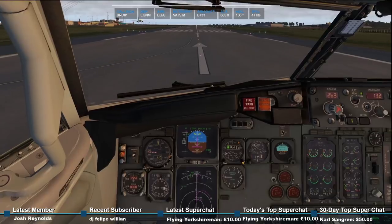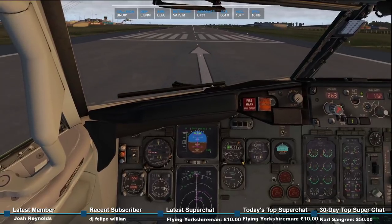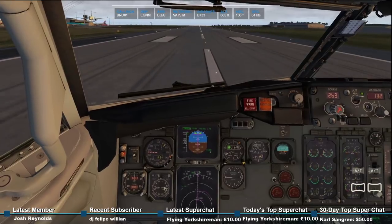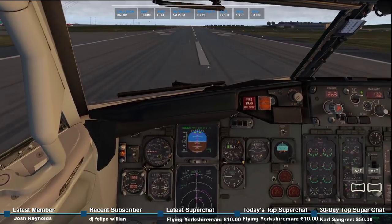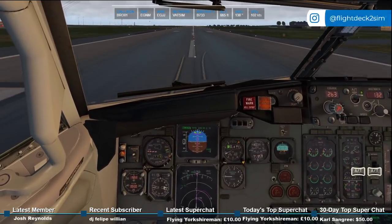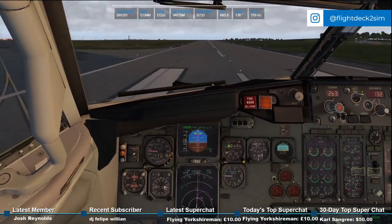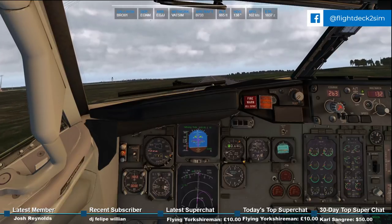Sounds wicked. Oh, there's that roar. Nice. What a sound. 80 knots. Check. Release that forward pressure. I'm going to match the thrust levers up to the auto throttle position. There's V1 already, crikey, and rotate. Oh, I'll get back on the center line there.